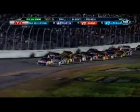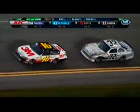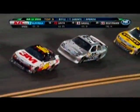Laps to halfway. Greg Biffle, the leader. Right behind him, Terry Labonte from Corpus Christi, Texas, two-time Sprint Cup champion in that silver car. 30 Daytona 500 starts, behind only Dave Marcus and Richard Petty, trying to win it for the first time.